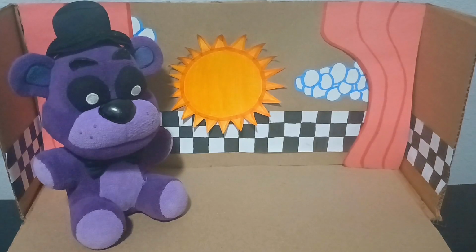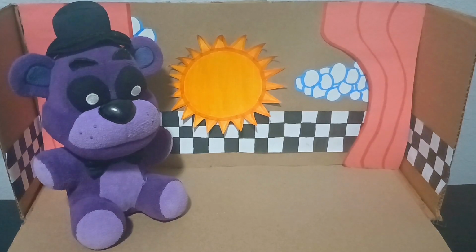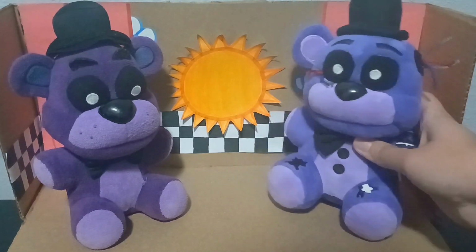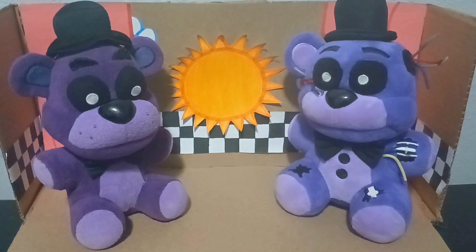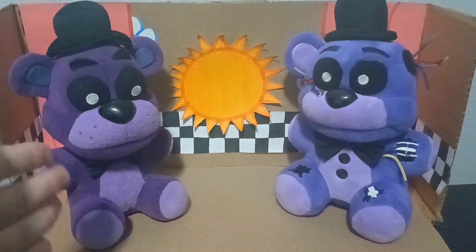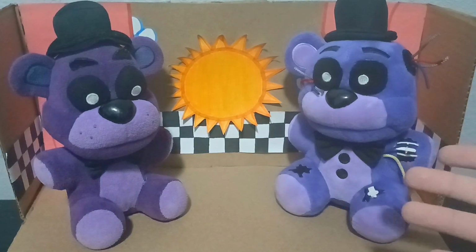Okay. So the first comparison we're gonna do is the only one that I feel is the best comparison, because there's not really another Funko Shadow Freddy plush out there: the X Mart Global version. Now these two are really good, don't get me wrong. They're made by different companies with different goals, I believe. This one was just for simplicity, while this one was aiming for gaming accuracy.